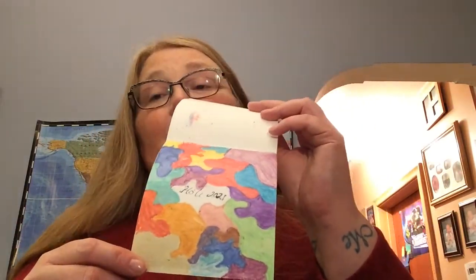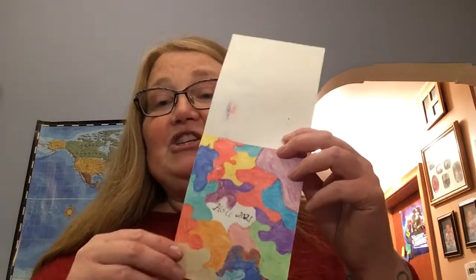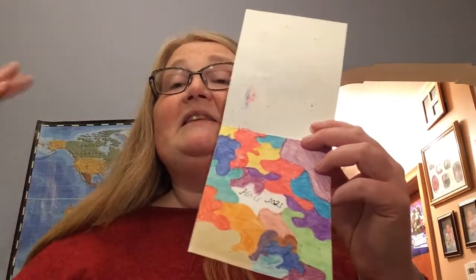And then on the inside, you're going to color it in. So for mine, I just did a bunch of colors all over the place and wrote Holi 2021. Because again, Holi is all about those colors and the celebration of colors and then mixing together. So I just took my crayons and drew a bunch of colors. You can draw whatever you like on the inside. Just make it colorful to honor Holi.